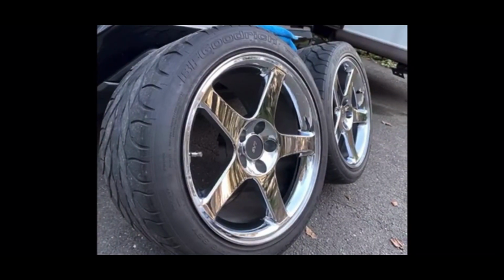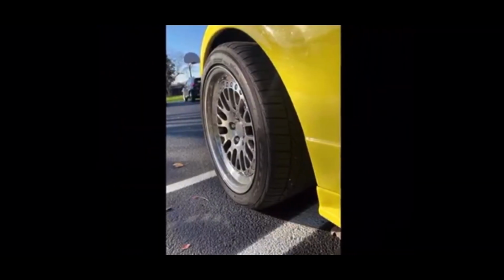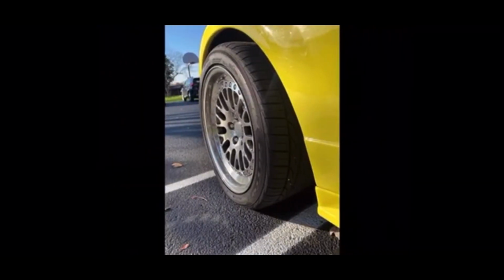And most recently, I'm selling the wheels. Haven't drove the car in a few weeks now, just because the wheels have been off and it's been a delay getting the new ones. Those are the new ones.